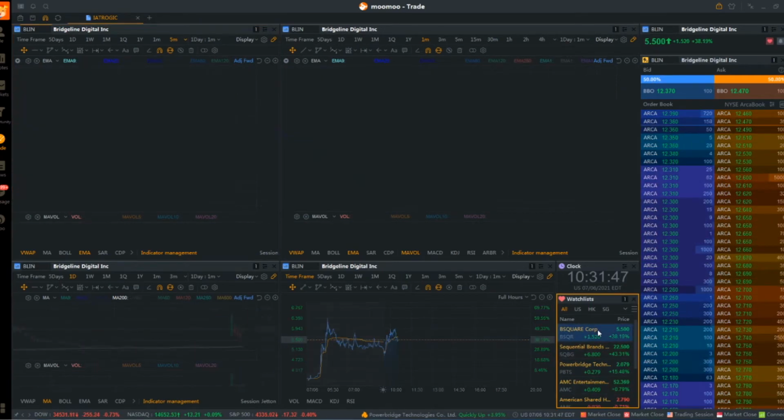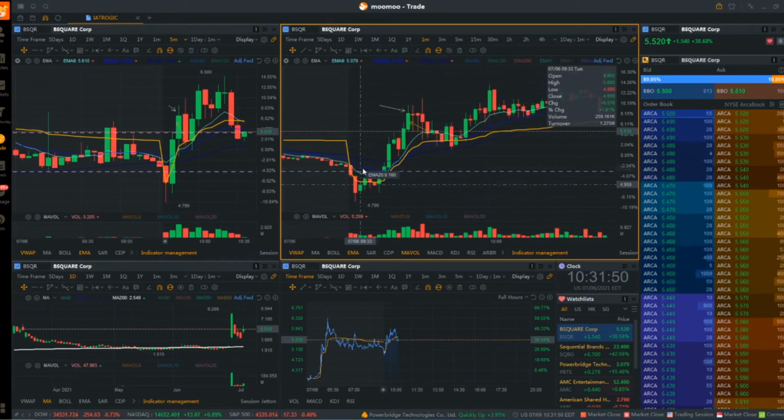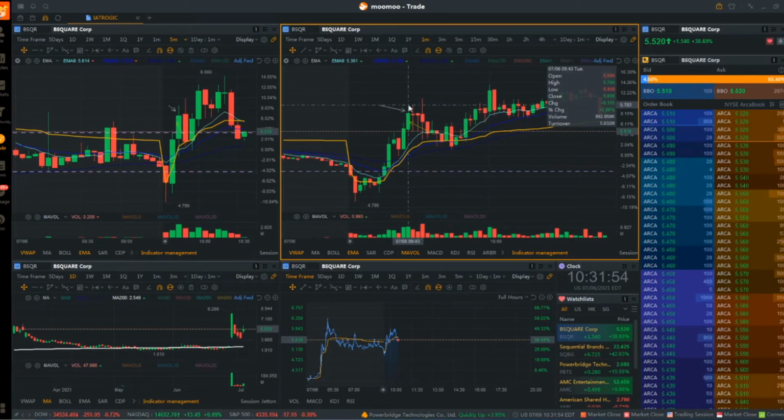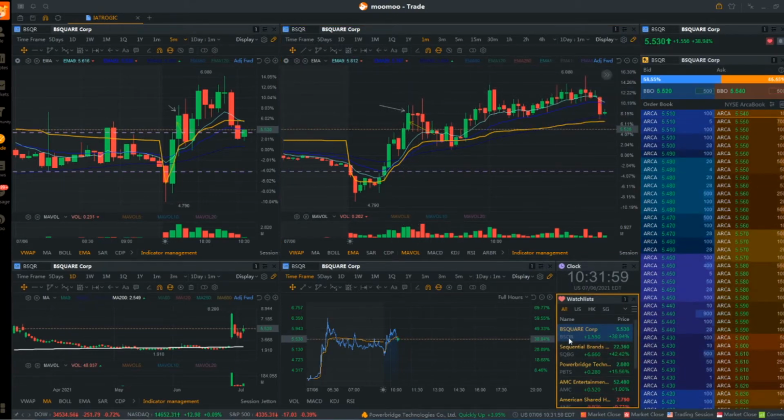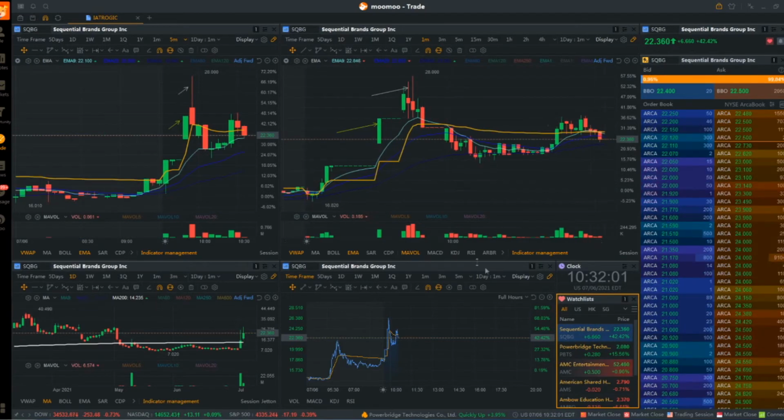Okay, so next is BSQR. Yeah, I think I went through this. Added here, sold off here, since I wanted it to go higher, but it didn't. Seems like a pretty good trade. Then here comes the main character, SQBG.